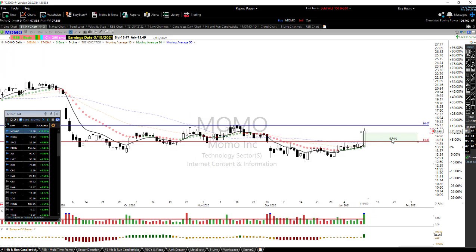So right now, assuming we get the buy inside this area, we'll be looking for about 14.40 for the stop. And then here's the buy box. Like I said, it might not happen tomorrow.